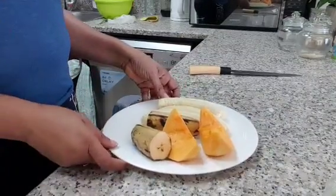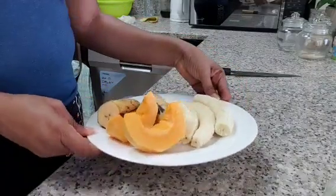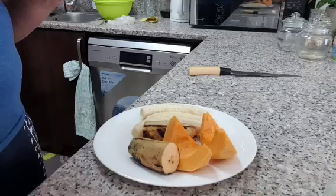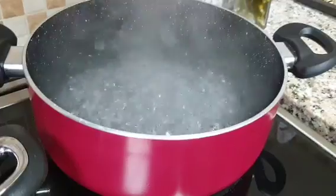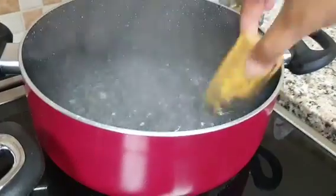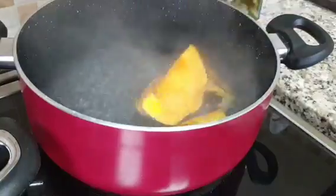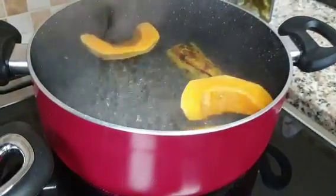So here it is, guys. I did 3 fingers of banana, 2 pieces of pumpkin, and 2 pieces of ripe plantain. So now I go over to my pot. The water is already hot. I'll now go ahead and add my plantain, pumpkin, and I added salt to the water, guys.